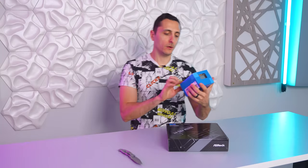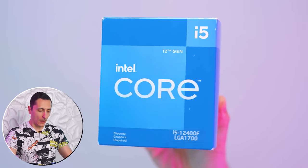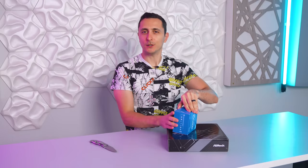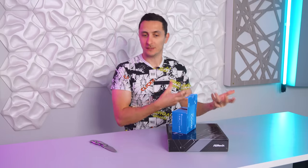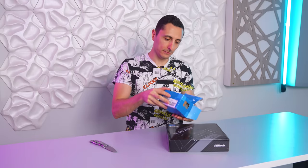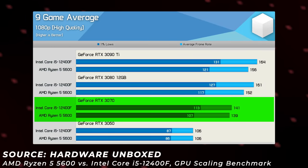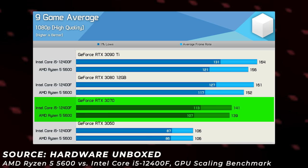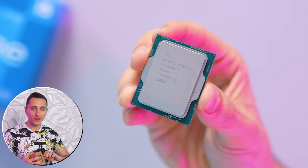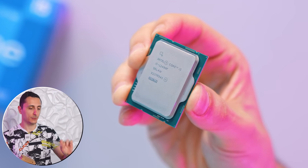So for the processor, we are going with the i5-12400F for several reasons. Number one, I'm just sick and tired of doing Ryzen builds. It's always the Ryzen 5 5600 paired with whatever GPU we can fit in that certain budget. So this time, I'm gonna give Team Blue a little bit of love. The second reason is that the 12400F actually performs slightly better than the Ryzen 5 5600 when paired with an RTX 3070 or higher in 1080p. It's not record-breaking numbers by any means, but it's still a very solid, capable CPU for the money.